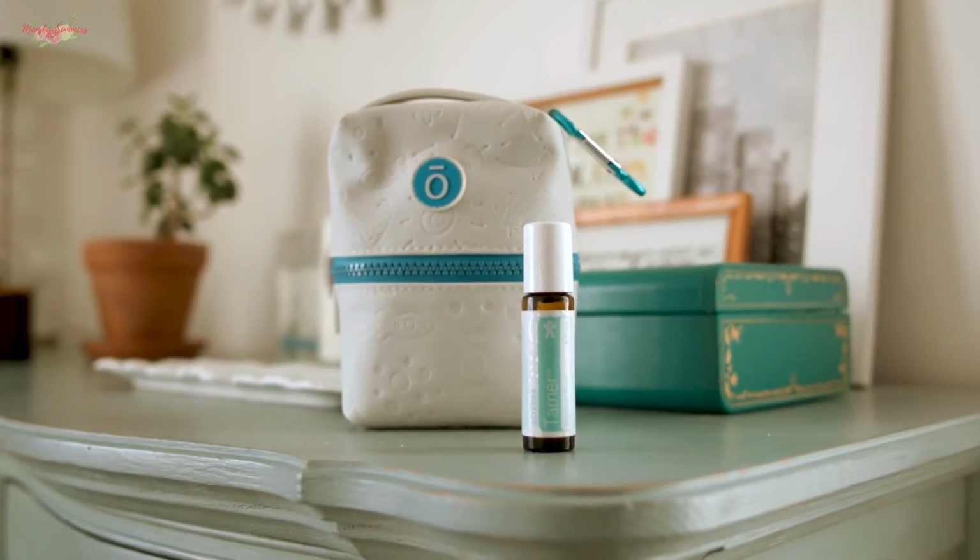So there are a few other oils that I love to use when I am experiencing a little bit of motion sickness or nausea. I love grabbing our Tamer blend. That's in a roll-on and you can simply just roll that directly on your stomach. Anytime you're suddenly feeling nauseous, it's really great to have a few of these oils in your bag.